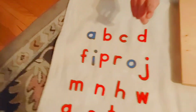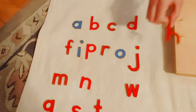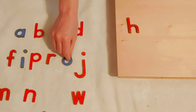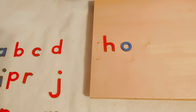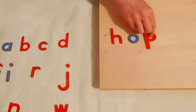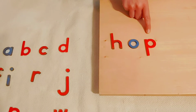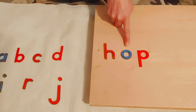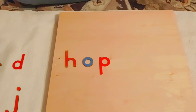That's right. I'm saying hop. So let's go down here and let's look. We know that the first sound in hop is ha, the middle sound is ah, and the last sound is pa. This word has three sounds. Ha, ah, pa.